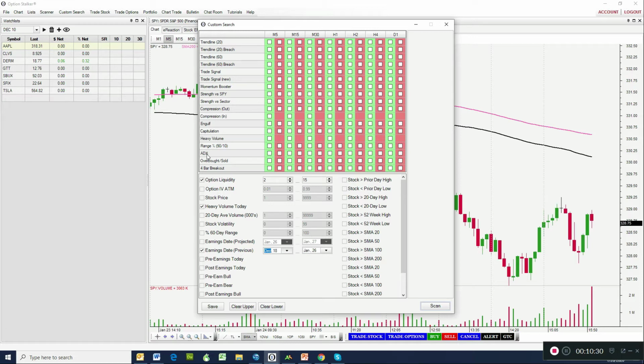I'm also going to be looking for stocks that have exceeded the prior day's high. That would also be an excellent search. I'd also like to see a stock that has a daily buy signal, and I'd also like to see a stock that has good strength relative to the market on a daily basis and a 4-hour basis.